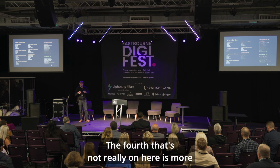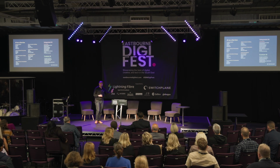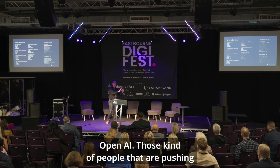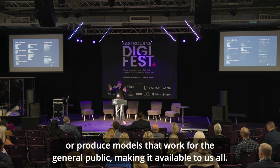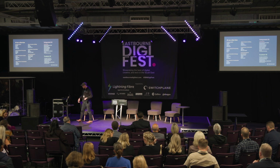So the fourth that's not really on here is more like the big guys that are doing the research, OpenAI. So those kind of people that are pushing the boundaries, trying to de-skill this ultimately, or produce models that work for the general public, making it available to us all.